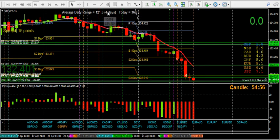Average daily range for 4 days, I need to change that to 5 really, is 121. We're extremely below that. There's no more news today. There was a little bit of news at the start of the day, so I will be looking for a pullback later on this one. But once again, don't trade what I see, trade what I teach.